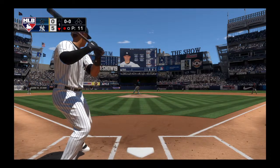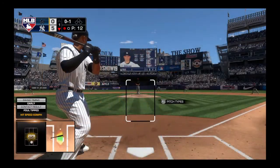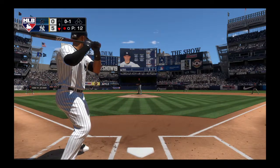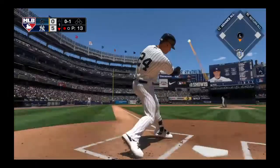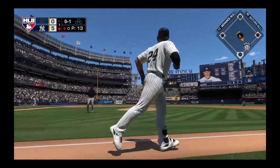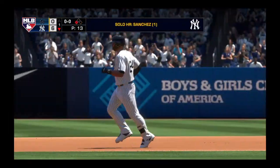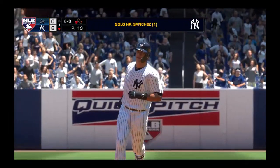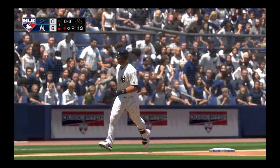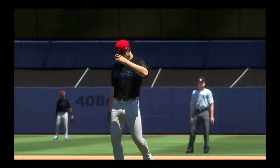Into the box, Gary Sanchez. He'll go after the first pitch and bounce it into foul territory. Bases are empty, 1 man out. Now this one is blasted to left field, and there's no doubt about it. Back-to-back jacks. It's a solo shot here for Gary Sanchez. As they pile on, it's now 6-0.